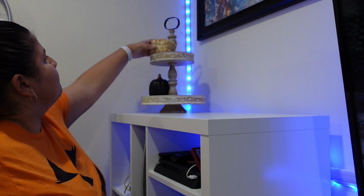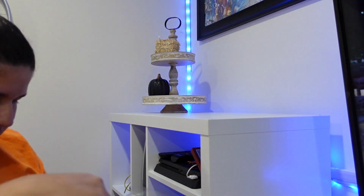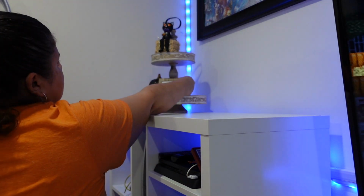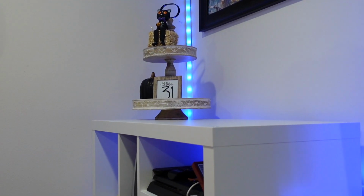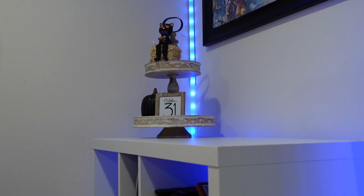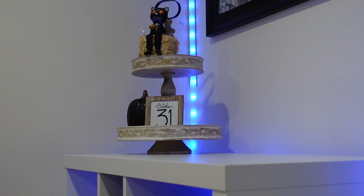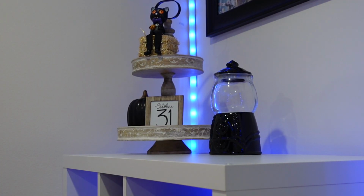For this top shelf here, I set up a tiered tray. I love decorating tiered trays for the holidays and making them super cute. I got a lot of this stuff, like I've mentioned, either at Walmart or at the Target Bullseye section. They have great little finds for tiered trays.